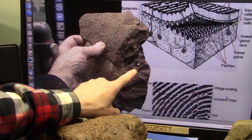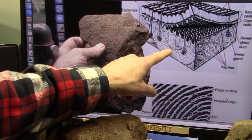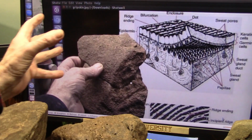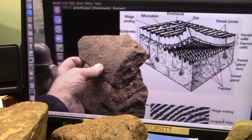That's the sweat pore. That's the finger ridge. You see the sweat pores? And the ridges? And this came off like a scab. I have it over here. Hold on a second.